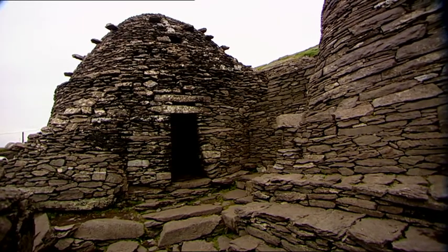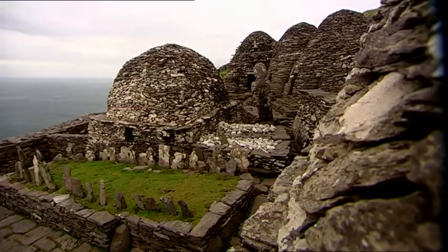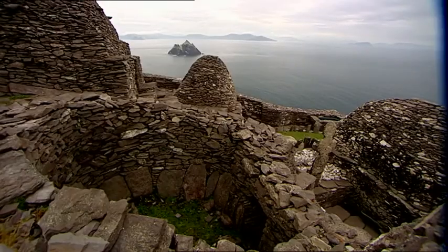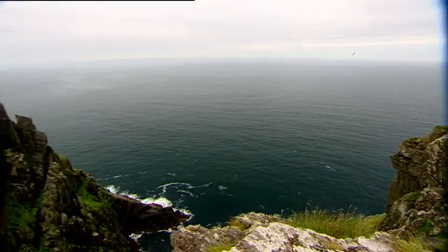So how many of these beehive huts or clochans did they build here? There are 6 well-preserved beehive huts behind us, and the remains of some others have been found on the island. In addition then, there are 3 churches. 2 of them are early medieval, probably 9th or 10th century. And then we have one, the church behind us here, a 12th century church, which is dedicated to St. Michael, the patron saint of high places.